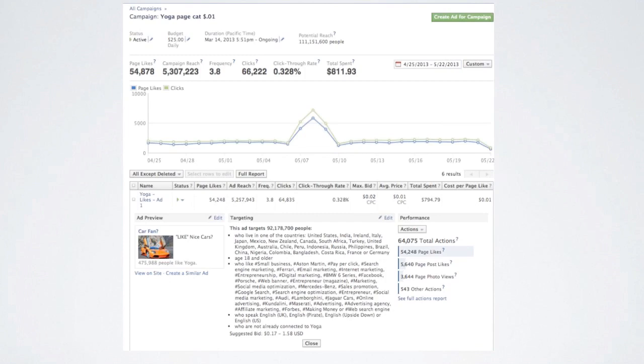It only worked well for about 2 weeks, by the way, maybe even less. And if I tried to run this same ad again, it wouldn't be 1 cent per like. It'd probably be 20 cents per like. Again, you've got to keep trying and keep experimenting. But if you do, you can get results like these in the long run.